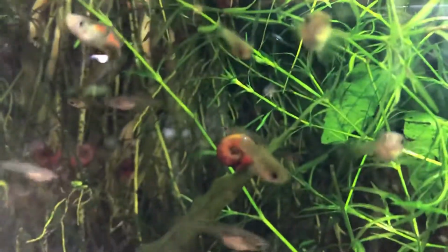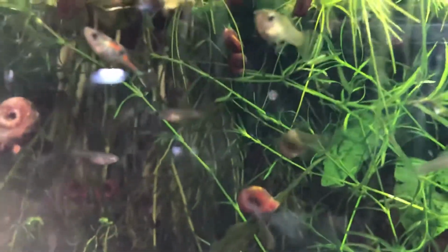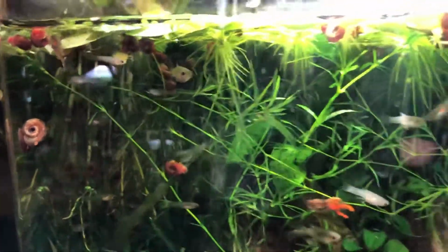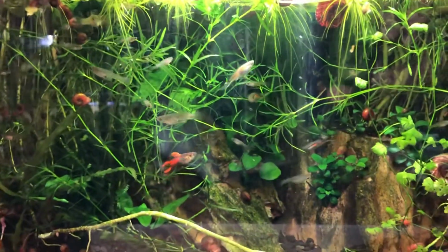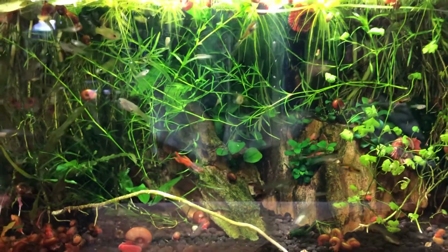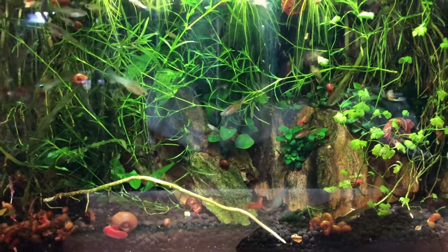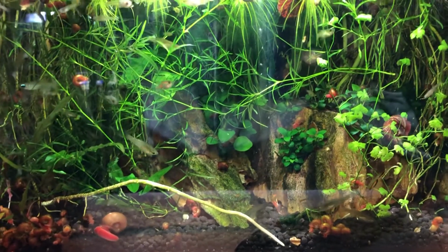And then you see that jungle of root structure where obviously the fry from these endler fish can go and hide and avoid being eaten, and that they're doing because there's a ton in here. I'd be happy to give some away if anybody's interested. Hit me up. I mean, but look at this chaotic, glorious mess that is nature.